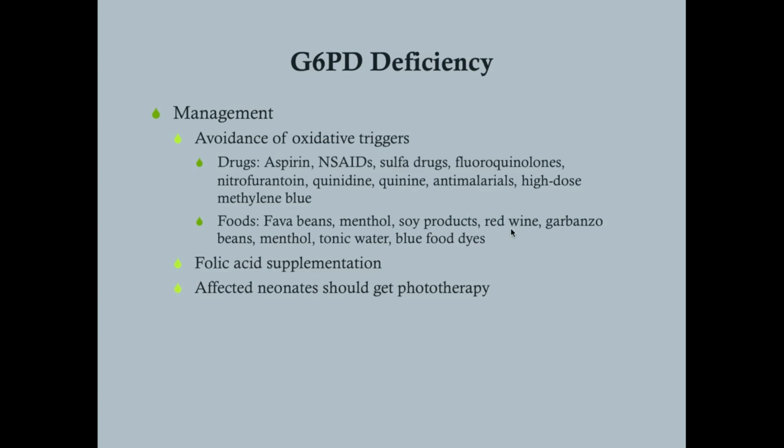Why red wine? It has nitrites in it, or sulfites in it. Sulfites can precipitate G6PD episodes. Garbanzo beans, menthol. Okay, I put menthol twice, but remember menthol. So peppermints, toothpaste. Tonic water. Tonic water has quinine in it. That's why. And then blue food dyes. Another thing is blueberries, probably because of the blue dye in it, but blueberries can also do it as well.